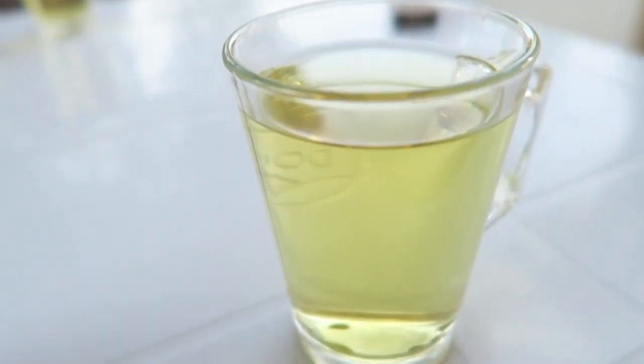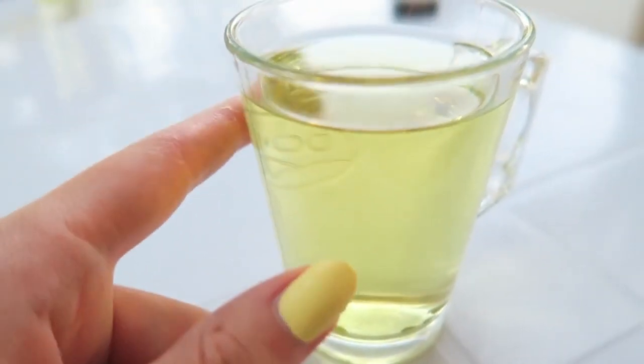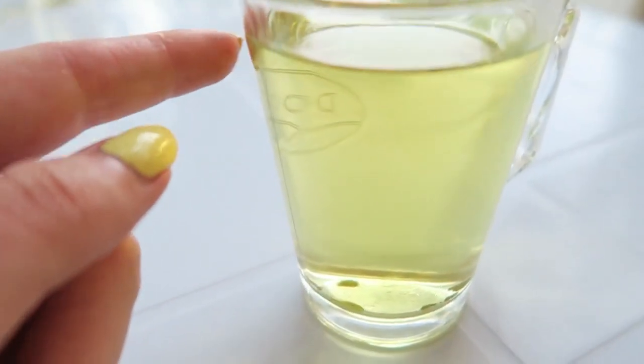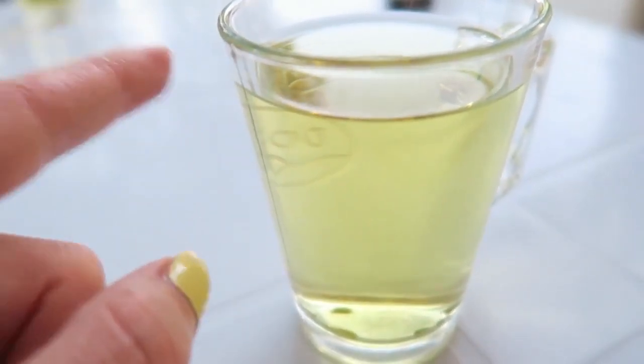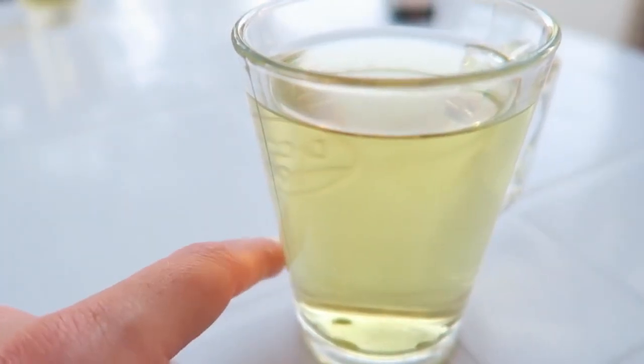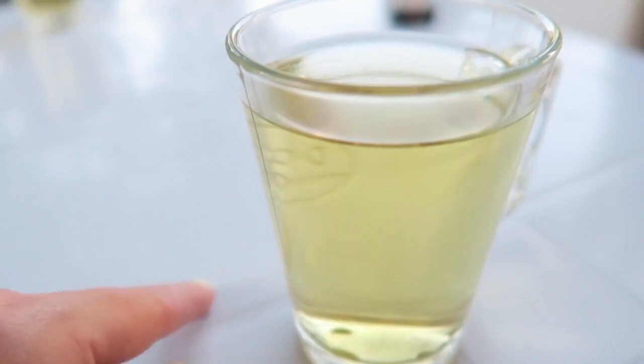And now I made some oregano tea. I shared this in a video before, but this is really healthy for you. It has so many health benefits and it really boosts your immune system. So if you're looking for a healthy green tea, try oregano.